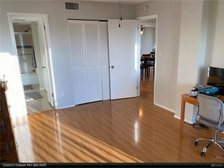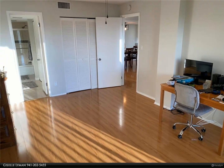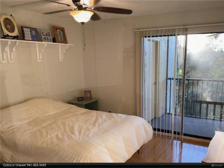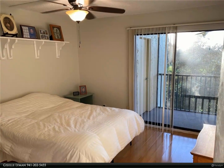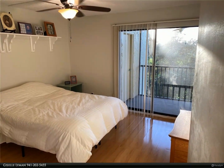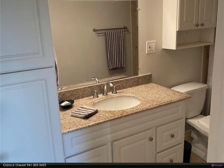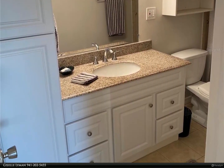Second bedroom has its own walk-in closet, bathroom with granite counters and walk-in shower. Sliding glass doors in both bedrooms to the full-length screened lanai and sliding door in living room. Secure storage in lanai with ample storage in kitchen with walk-in pantry. Short walk to clubhouse and heated pool.